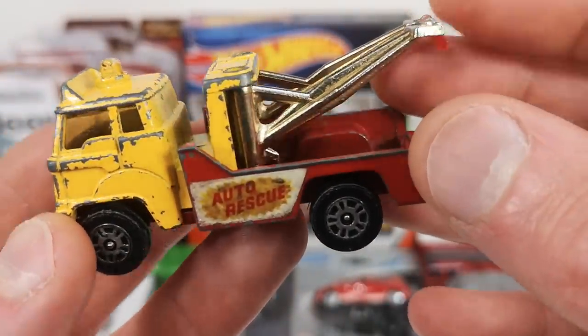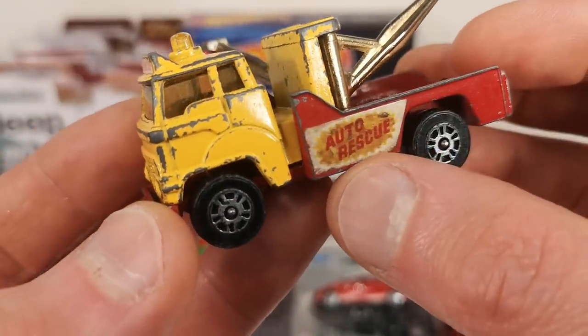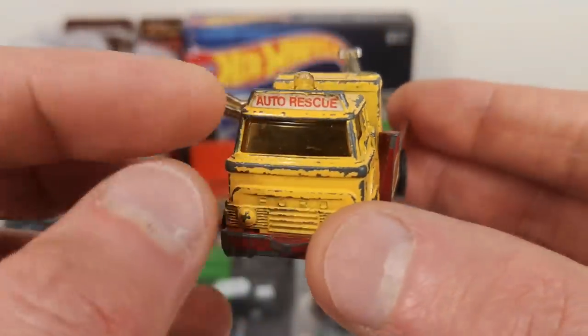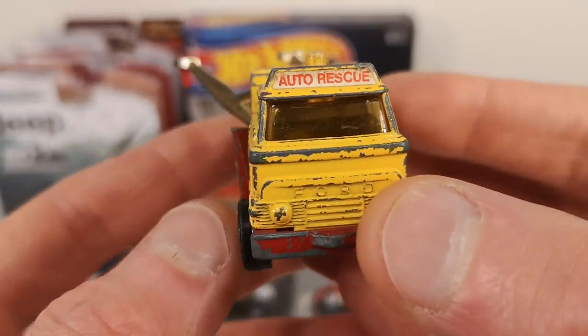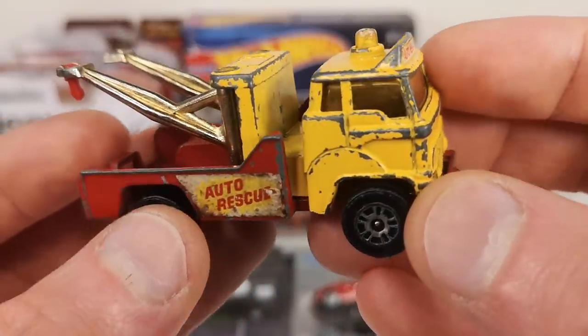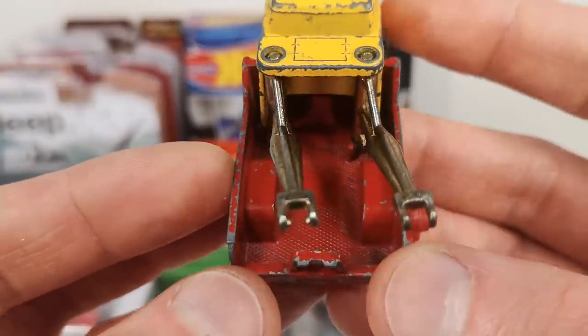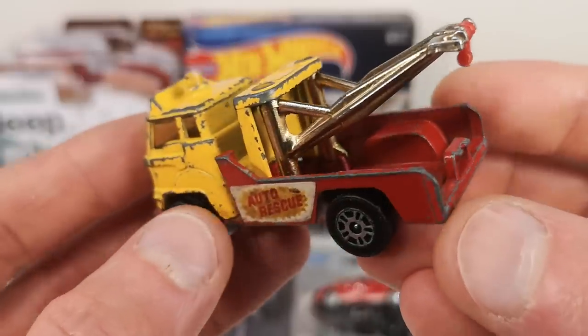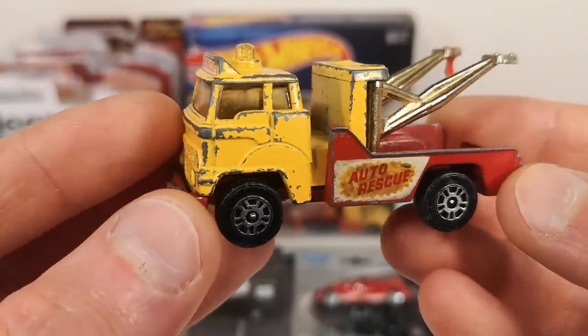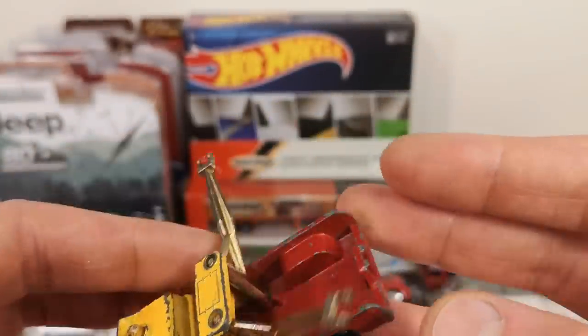Even if it's not mint, at least the hooks need to be there. It still has all the stickers though, auto rescue on the sides and on this little banner thing on top of the cabin, and the yellow light there. So yeah, I cleaned it up so that at least you can look at the clean vehicle, albeit missing some paint.